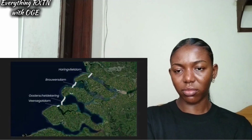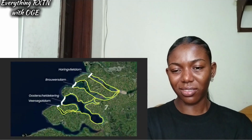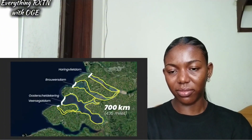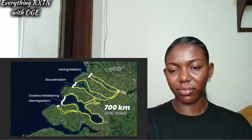I'm sorry, Dutch people, I tried my best. Anyway, they used these to reduce the coastline by 700 kilometers and remove the need for smaller and weaker levees and dams that would require constant maintenance. Pretty ingenious, I gotta say.